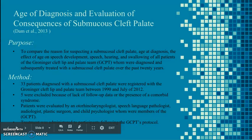While our first study looked at late detection for all degrees of cleft palate, Dam and a team of authors investigated the age of diagnosis and evaluation of the consequences of cleft palate, specifically discussing submucosal cleft palates in the article Age of Diagnosis and Evaluation of Consequences of Submucous Cleft Palate.